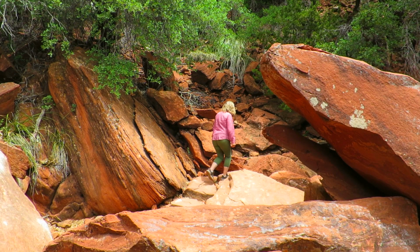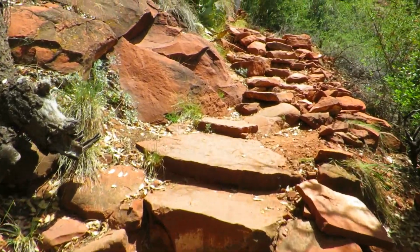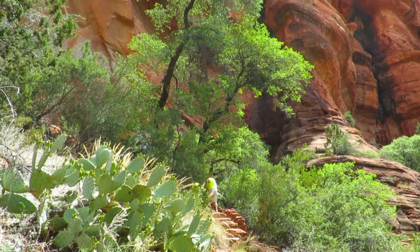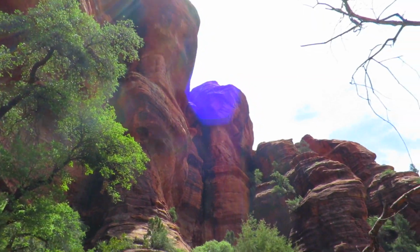This is Palatki, another Sinagua Indian site, and right now I'm heading up to the main dwelling. It's up this staircase, and I cannot imagine a more beautiful place for a home. Oh my gosh, these cliffs are just amazing. Everywhere here is just amazing.